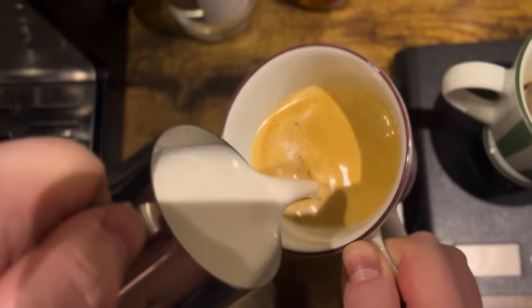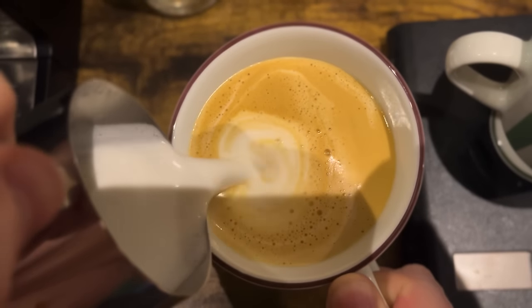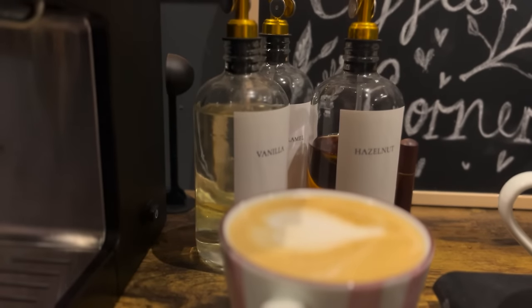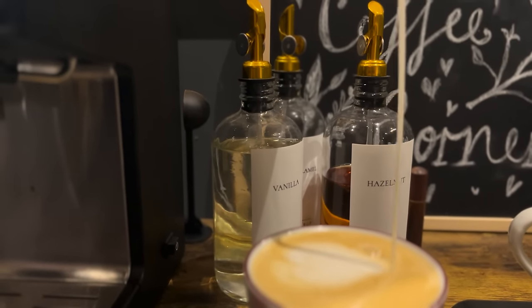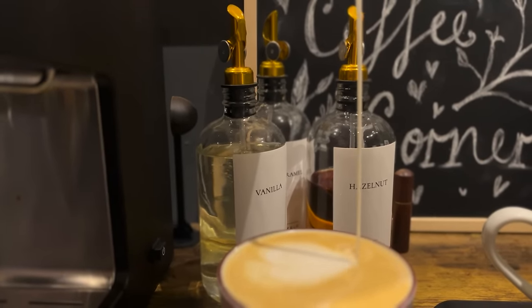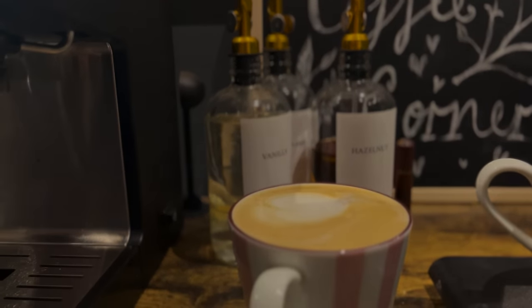So we're going to do a gentle pour, gentle pour, gentle pour. Get it nice and full, and there is a lovely, tasty coffee just for you.